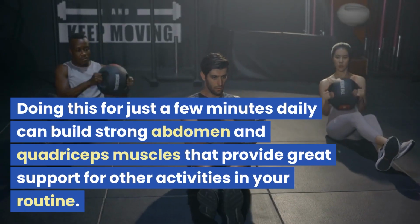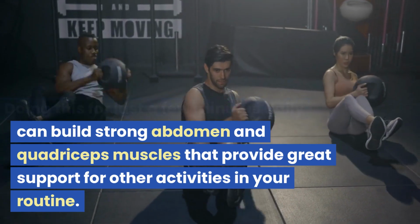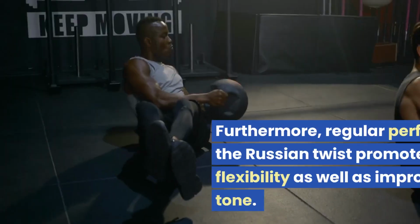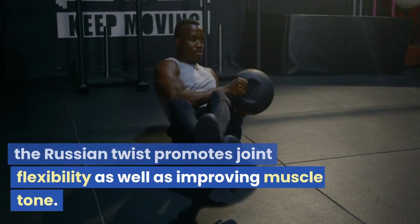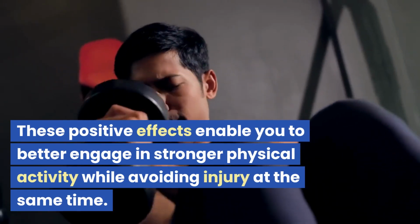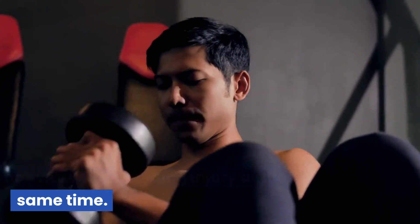Doing this for just a few minutes daily can build a strong abdomen and quadriceps, muscles that provide great support for other activities in your routine. Furthermore, regular performance of the Russian twist promotes joint flexibility as well as improving muscle tone. These positive effects enable you to better engage in stronger physical activity while avoiding injury at the same time.